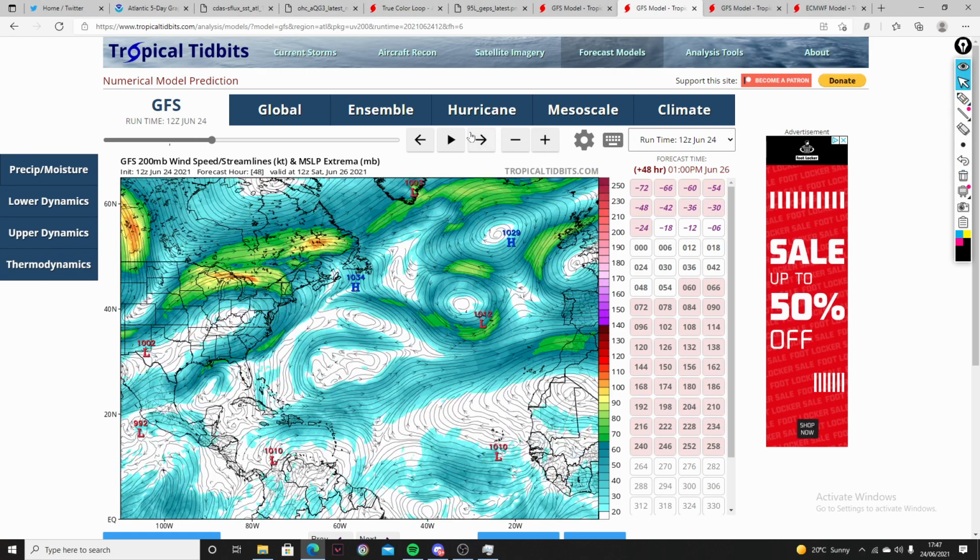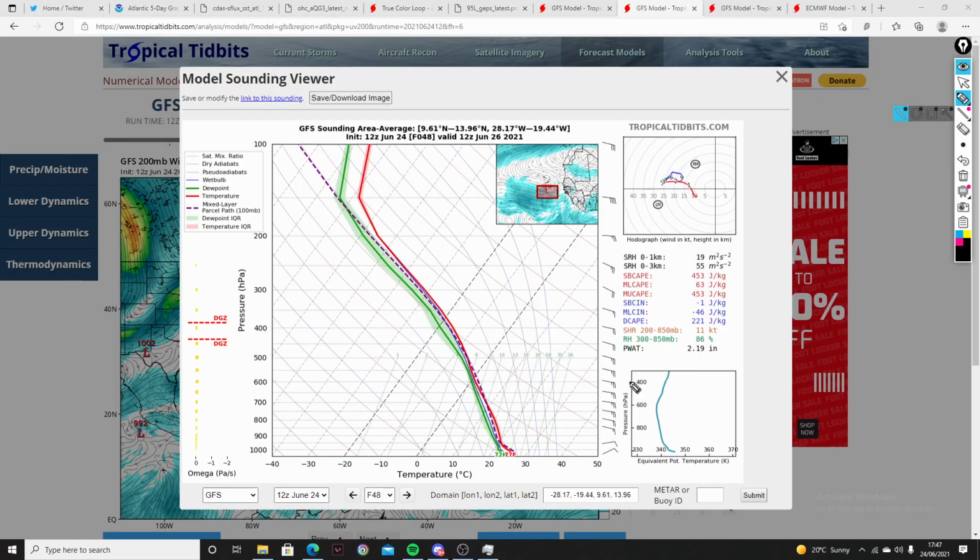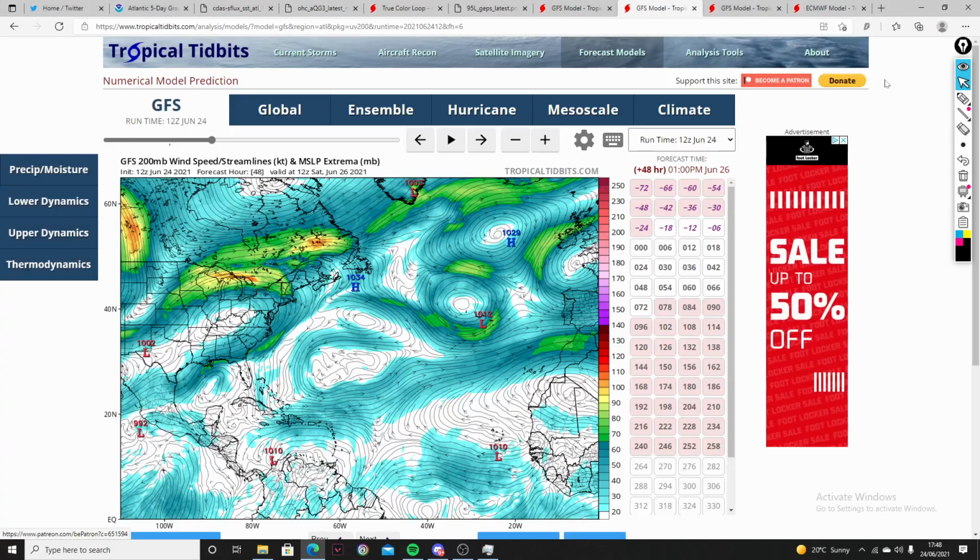The GFS does get a low pressure center down to 110 millibars, and if we take a general sounding in this area, we can see what is happening more. We don't really see any directional wind shear. We just do see a lot of westerly flow. So we don't see any directional wind shear. It might be just a bit of speed shear that this system's going to have to deal with.